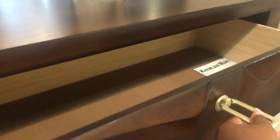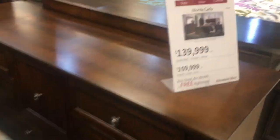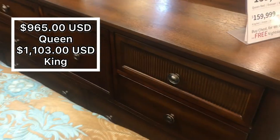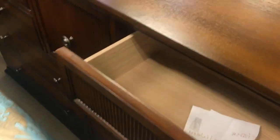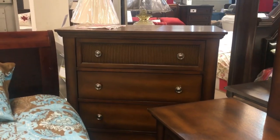And here you have a chest of drawer with a different type of handle. I've never seen this type of look before, but I mean, I guess it's a piece to talk about, something unique in your home. I've never really seen handles like those. And then here's another set. There you go, prices for the queen and king for this bedroom set, dresser. Yeah, pretty standard. Nice, cool.